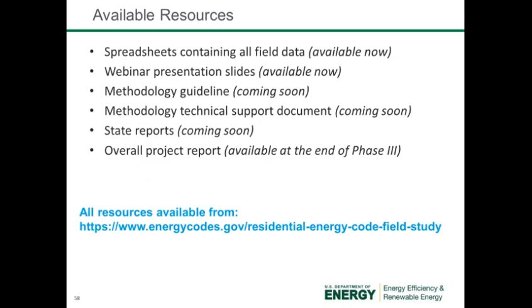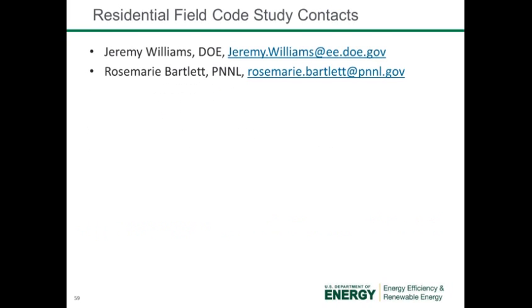In terms of what's available for you right now, the spreadsheets containing all the field data that the results were based on that we just showed you, and the webinar presentation slides, you can see in blue at the bottom, go to that URL, and those are available right now. We are writing up the methodology, both a guideline and a detailed technical support document. Those are coming soon. Each of the states in the study will have a report. That's coming soon. And then at the end, there will be an overall project report when we've done all three phases. That won't come for a couple of years, but that'll wrap everything up. All right, if you would like more information, we've got the contacts here, both at DOE and at PNNL.